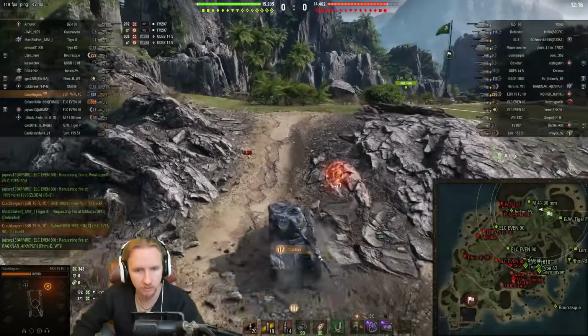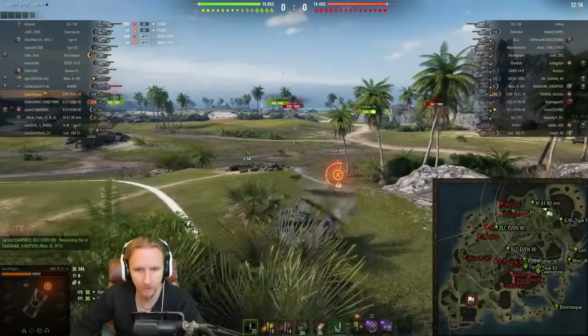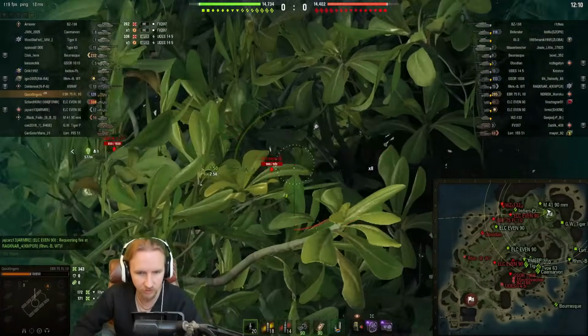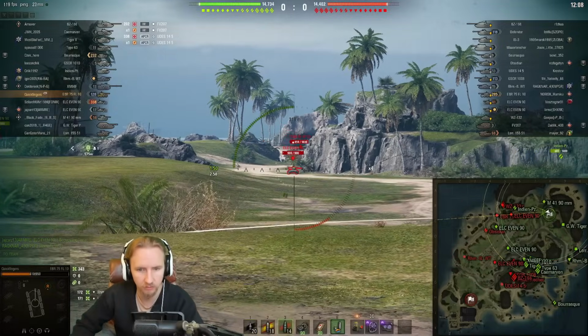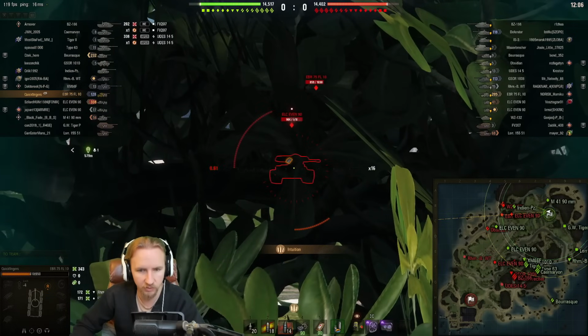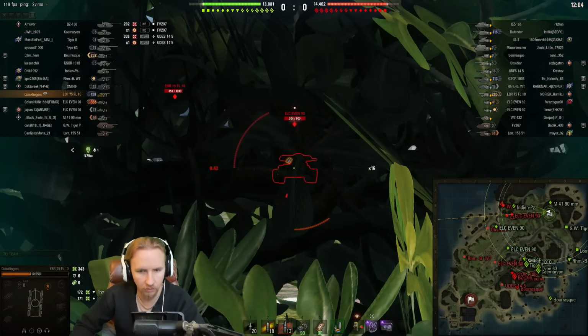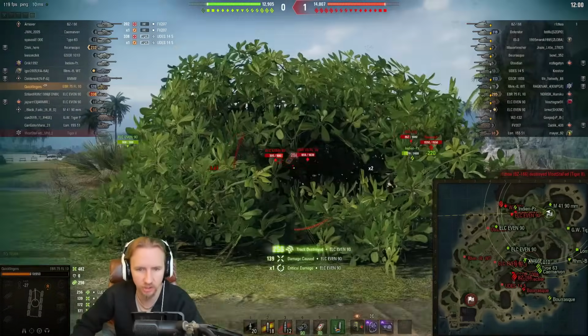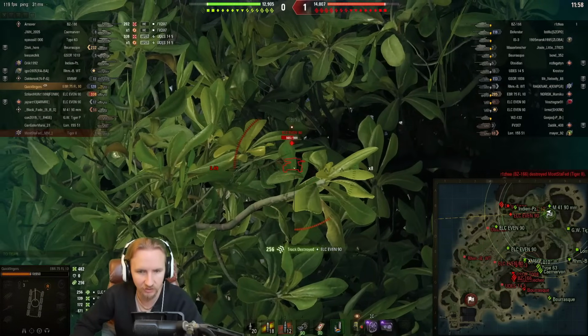Alright, let's just whiz up here. And I'm going to proceed to try and get some shots in. Okay, ELC spotted there. Let's fall behind this bush and load some HE. How does that miss? Can't believe I didn't hit that shot. The first one looked like a sitter.